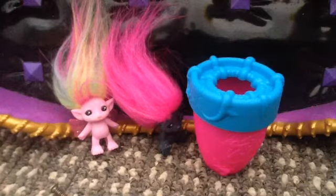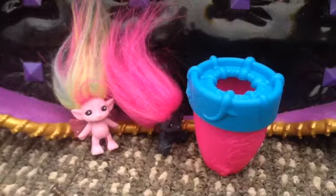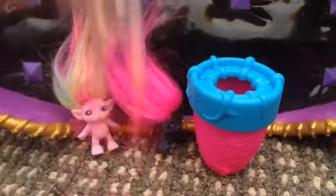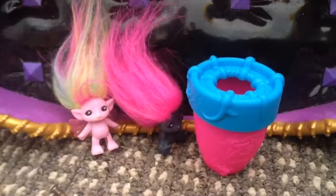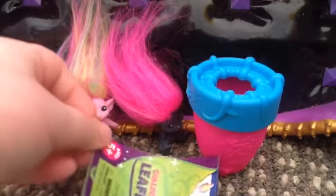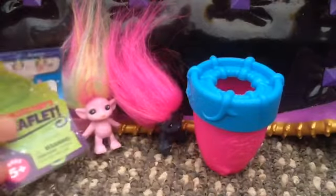Next, I really want to get one of the Hello Kitty ones, or next, might be opening another Barbie one, or another Zelf one, because the Zelfs are quite cute. I really like the Zelfs.